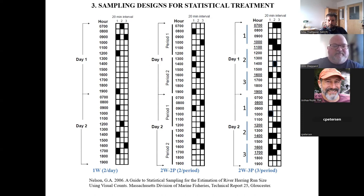If you go to the example here in the middle, this is what we call a two-way, two-period sampling design. In this one, you've got your 12-hour daily observation period, but you're dividing it up into 2 6-hour sub-periods. Under this design, you would conduct a minimum of two counts randomly within these 2 6-hour sub-periods. So basically, you've got two different sampling strata. And then the example on the right is the same thing again, except instead of 2 6-hour periods, you have 3 4-hour periods. Under this design, you're conducting a minimum of three randomized counts within these 3 4-hour sub-periods.